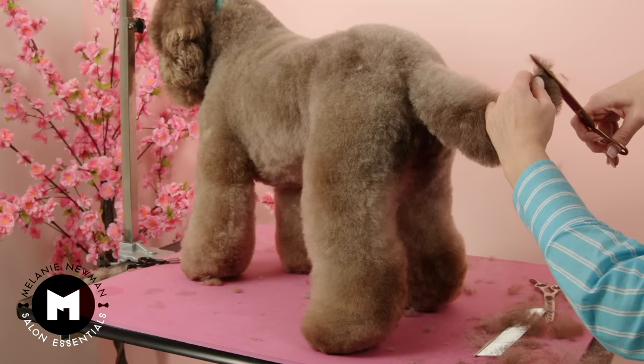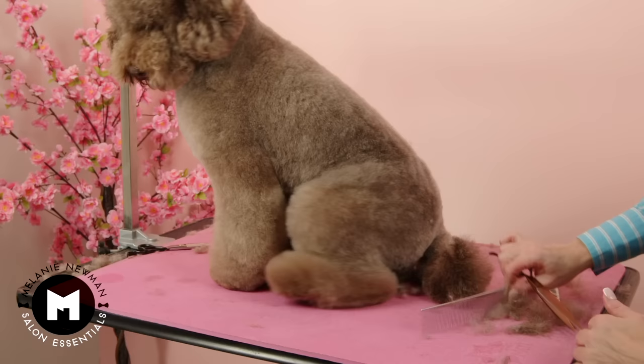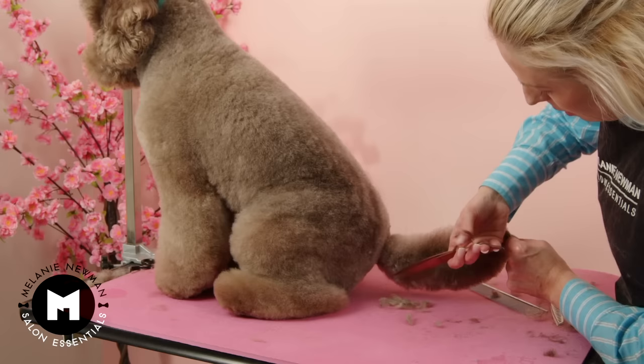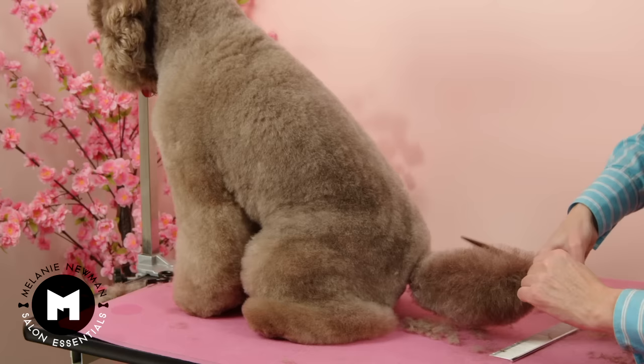So I always like to hold the end of the tail. It is super important because if we just come in and cut, we have no idea where the tip of the tail is. I actually don't mind them sitting down while I scissor their tails because they can just relax into it. Okay, so his tail and his legs are done.